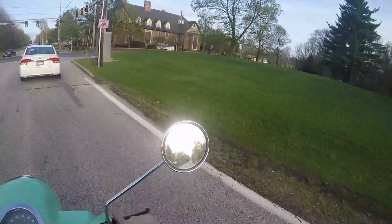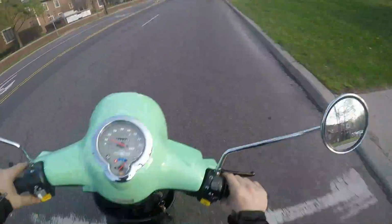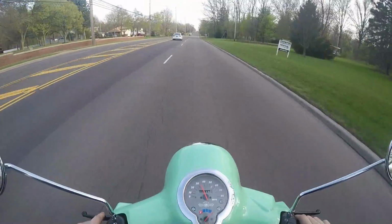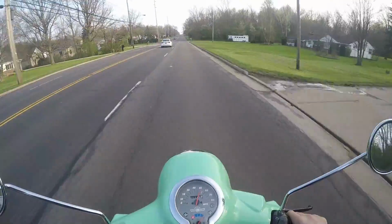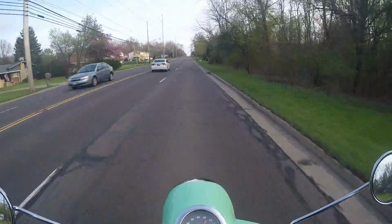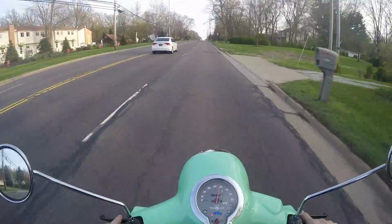Do some flat out performance. This is a 40 mile an hour zone somewhere. Maybe 0 to 50? Not exactly the world's fastest motor, you know what I mean? But that's probably actually good there. I managed to not get left behind by this Honda Civic.